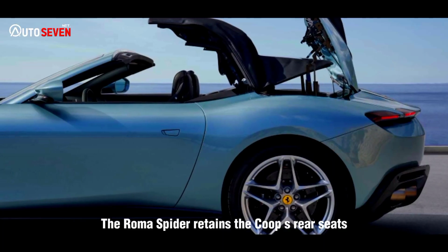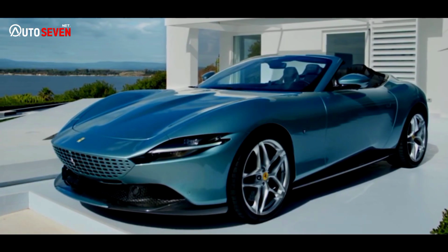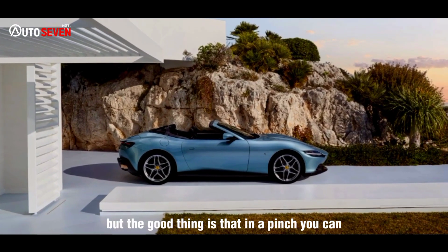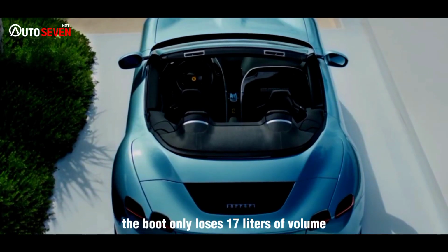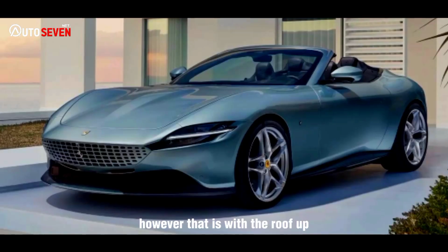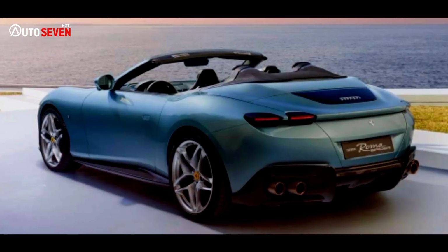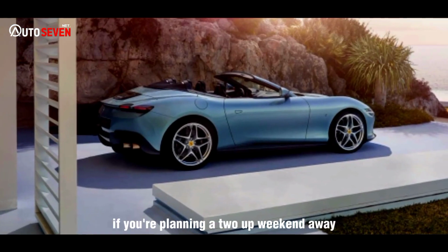The Roma Spider retains the coupe's rear seats, though they now have a very acute backrest angle. Like in many 2+2 coupes, they're more useful for storage than carrying people, but the good thing is that in a pinch, you can. The boot only loses 17 liters of volume, reducing to 255 liters. However, that is with the roof up. To put the roof down, you need to put down a divider which makes it a much lower space. The photographer's camera bag had to travel in the back seats, and so might your luggage if you're planning a two-up weekend away.